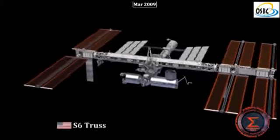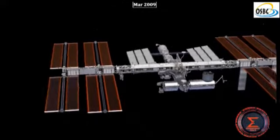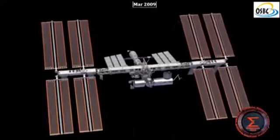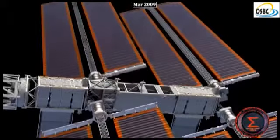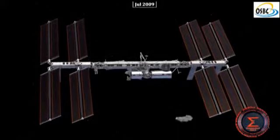Finally, we have the S6 truss, the last of the truss segments. Now we're starting to look a little more like the space station. These solar arrays will be rotated so that they face towards the sun. This helps the arrays generate more power for the station. The Japanese Experiment Module has one last addition.